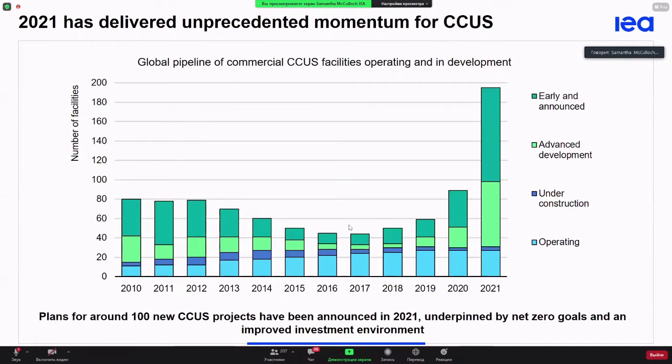So last year alone, we saw plans for more than 100 projects being announced around the world. This is obviously a very significant departure from previous years, and we've identified three key factors that are driving this interest in CCUS now. First and foremost is strengthened climate goals and net zero targets. There's a realization and an appreciation that CCUS is an important part of the portfolio of solutions and measures that will need to be adopted to meet net zero goals.